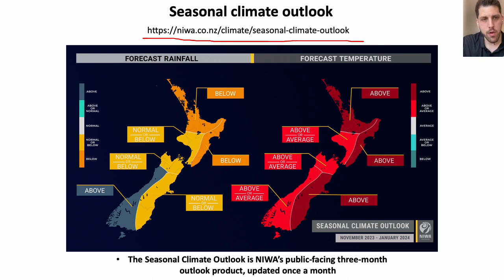So for the forecast, we have rainfall on the left, we have temperature on the right. And what we can see is an indication from the guidance that we take in at NIWA for the potential for below normal rainfall for northern and eastern parts of the North Island.